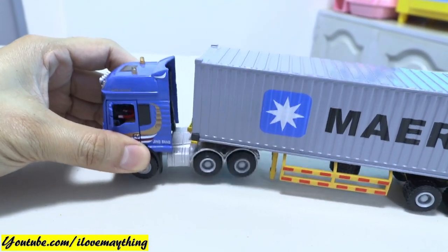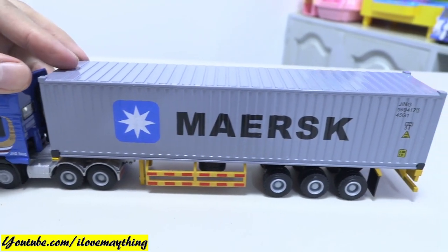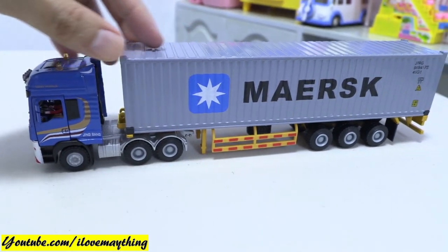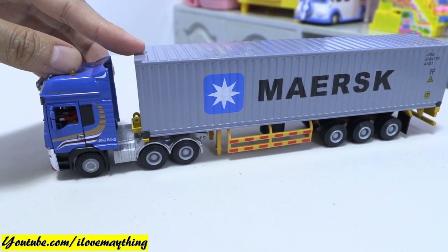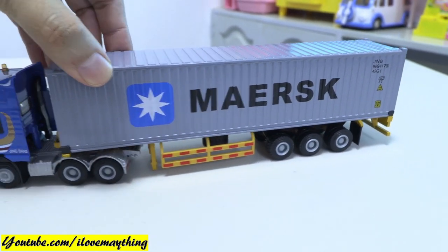And the truck, too. The truck is quite heavy, Mami Rea. That's made in China. Well, everything is made in China nowadays, Maya. Like 97% of the stuff that we use is made in China.